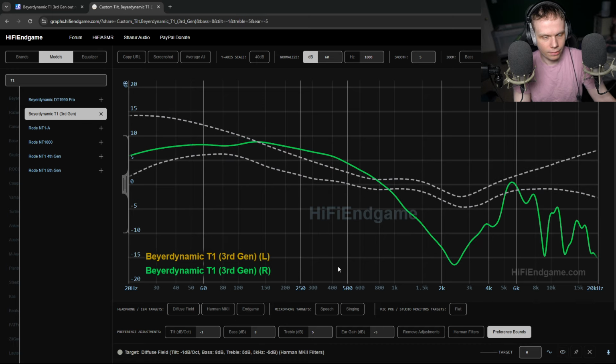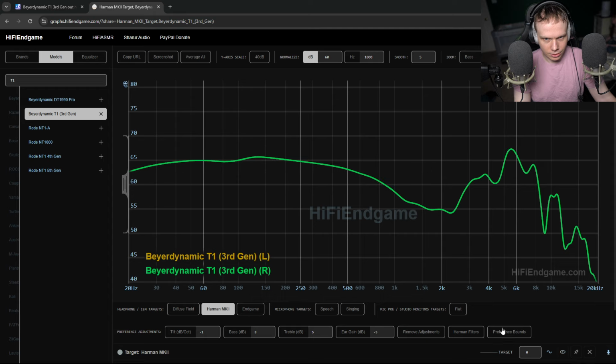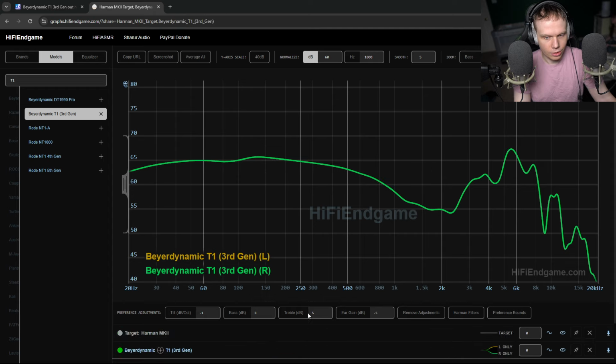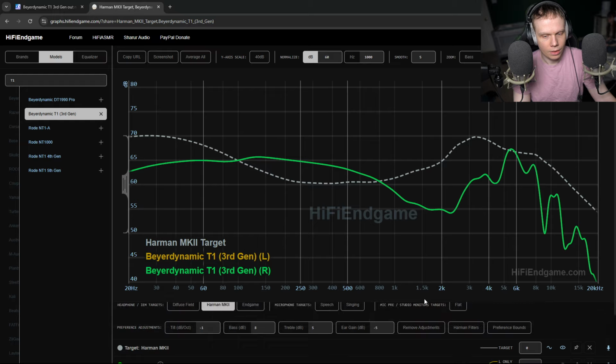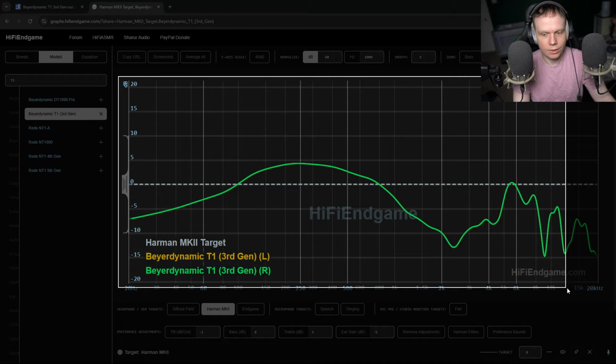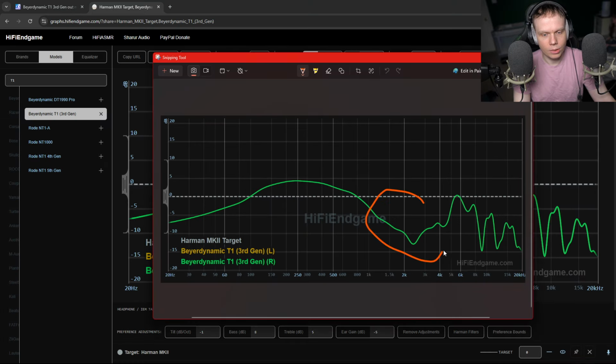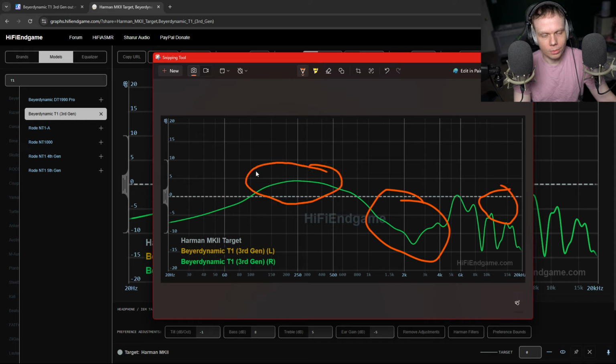Same with this preference thing. Let's just use the Harman Mark II target. So when we flatten this, we can see this is how this headphone measures. The T1 third gen has a huge hole in the presence region. The treble is rolled off. The mid-bass is extremely bloated, the sub-bass rolls off.